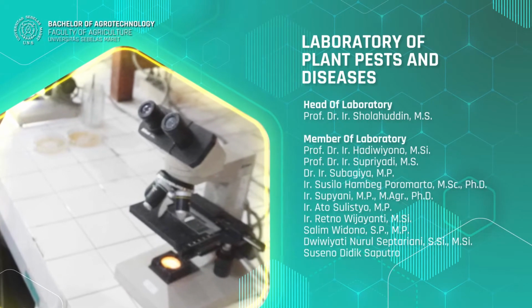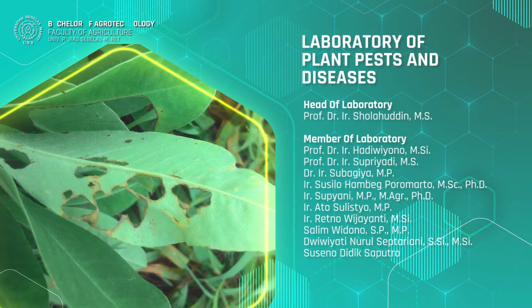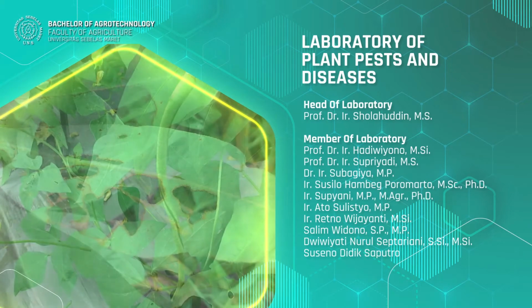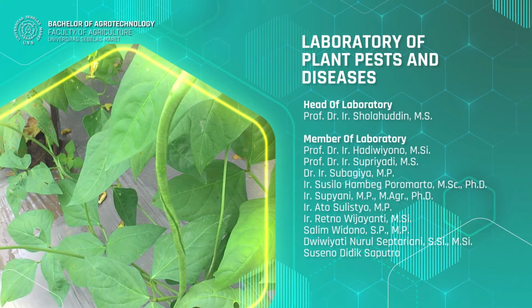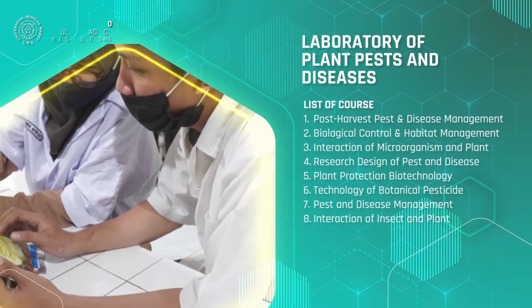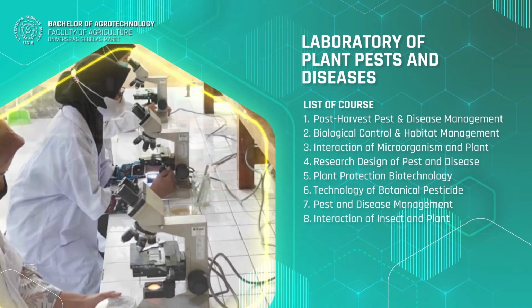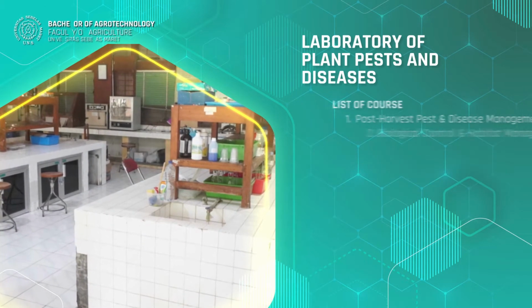Laboratory of Plant Pests and Disease. The Laboratory of Plant Pests and Disease is located on the first floor of D building. Head of this laboratory is Professor Dr. Insinyur Solahuddin, MS. This lab has 8 lecturers and 1 laborant that work and are responsible in this lab.